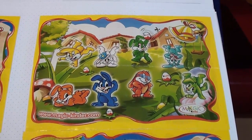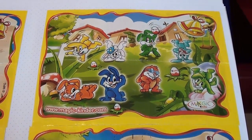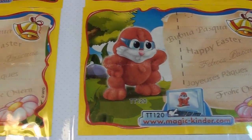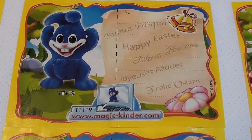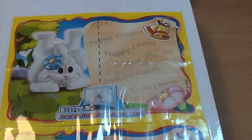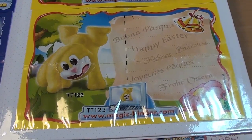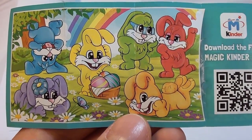Every figurine from both sets has its own paper, and this set of papers is from 2007. And this set of papers is from 2016.